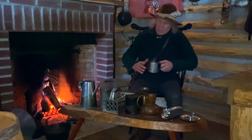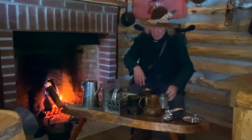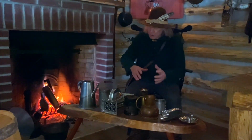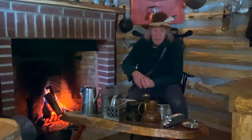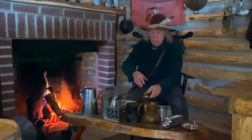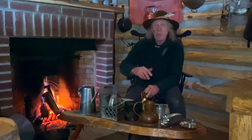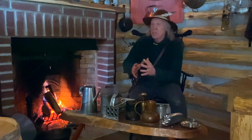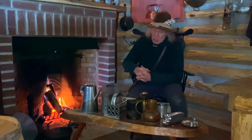I've laid out just a few items that were made from tin in the 17 and 1800s. Prior to tin becoming the most popular item for use was copper, so I've put out a couple of copper pieces here. But around 1720, somewhere in that time frame, tin takes over as a major industry in the colonies.